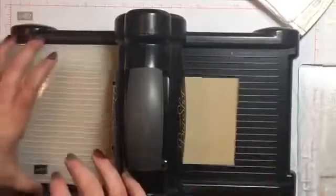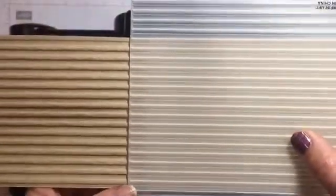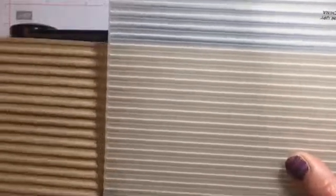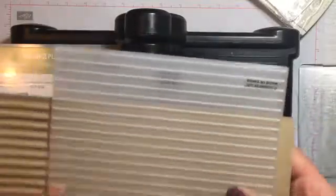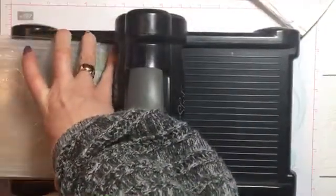So we're going to run that through one more time, and I'm going to try to match that up with the lines where we had the other one so that they match up. All right, I'm going to try to do it from this way. Okay. Because I want my lines to match, what I do is I'm looking at the back where I put the embossing folder before, and I'm just going to put it through my Big Shot with my clear plate this way as well.